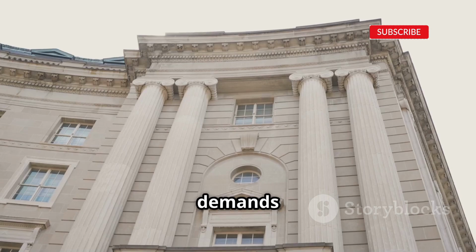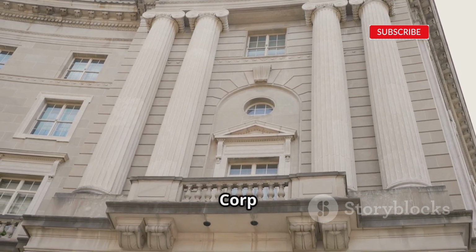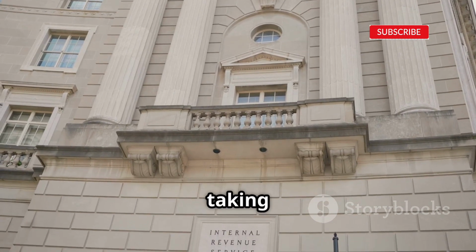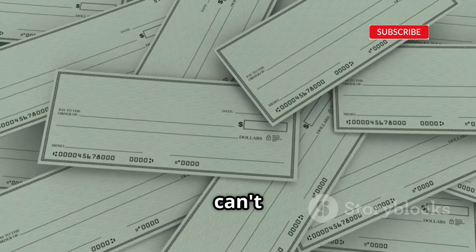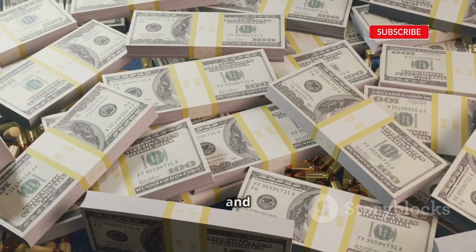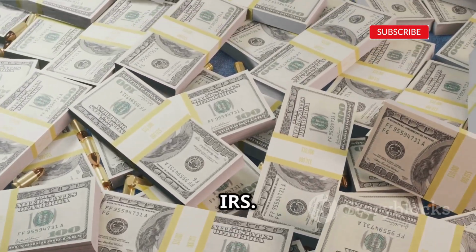But the IRS demands you pay yourself a reasonable salary first. This is the cornerstone of S Corp compliance. They want to ensure that you're not avoiding payroll taxes by taking an unreasonably low salary and excessive distributions. You can't just pay yourself $12,000 thinking you're saving on taxes, and then take $200,000 in distributions. That's a red flag for the IRS.